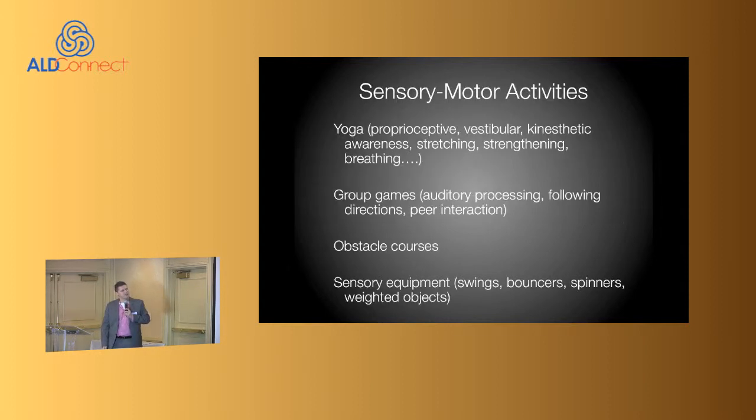These are some other examples that are really good for sensory motor activities that are really good for children that have any type of sensory processing issues. Yoga is fantastic. You get a lot of bang for your buck. When you're doing weight-bearing activities through your hands and your legs, you're getting a lot of proprioception, meaning that you're getting information about where your body is, and related to its environment and related to other body parts. You're getting vestibular input because you're doing a lot of changing positions.